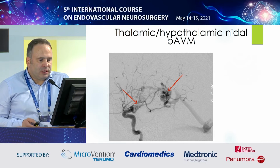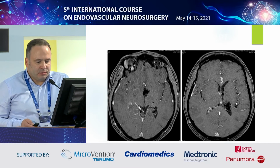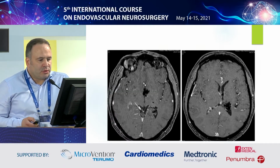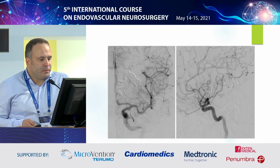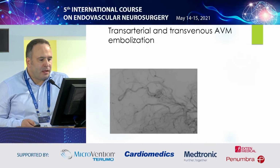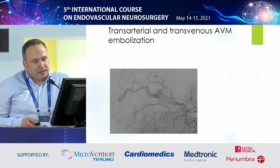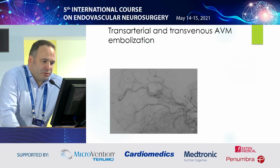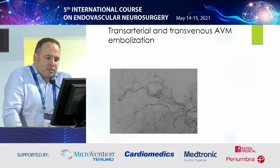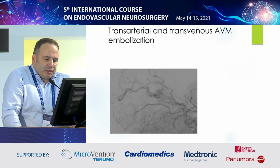This is an example of one patient with an ideal thalamic hypothalamic brain AVM. It was embolized transvenously. You see no complications. This is the MRI and the long-term follow-up. This is an example when at the first stage we work transarterially, and as our grandfathers have been telling us, in the end, you have to close the vein. If you haven't closed the vein, you haven't closed the malformation.